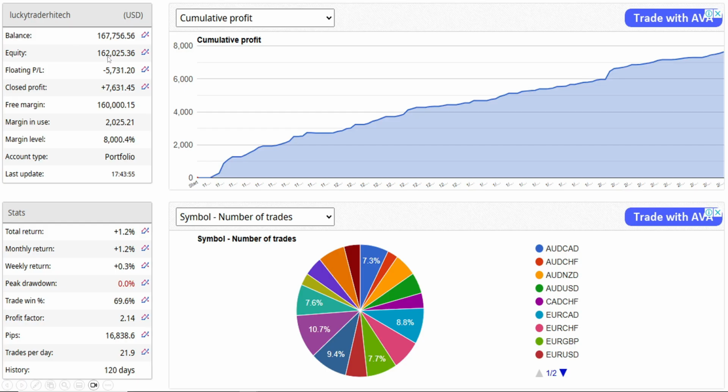Also on the equity side of it, floating profit and loss is well under control, and profits are already surpassing that one. We now also have monthly returns of 1.2 again, so 12% on a $1,000 account. Also here, trade wins are extremely high at 69.6%, so it's doing quite well. And trades per day, there's a few more, 21, almost 22 trades per day, and a history now of about 4 months, 120 days.